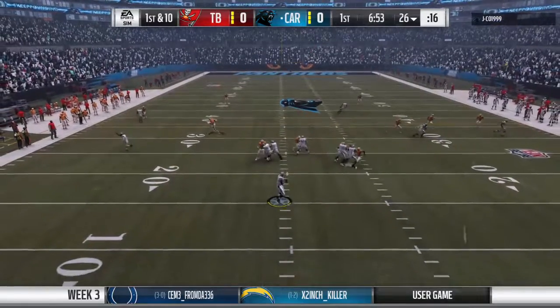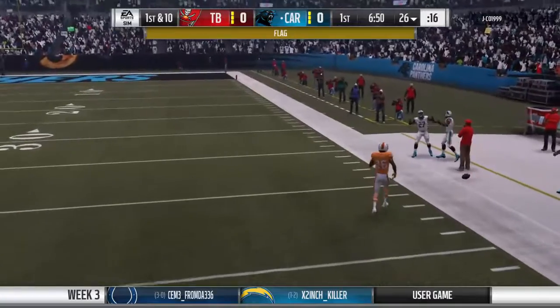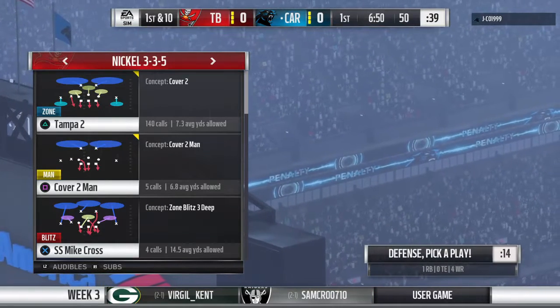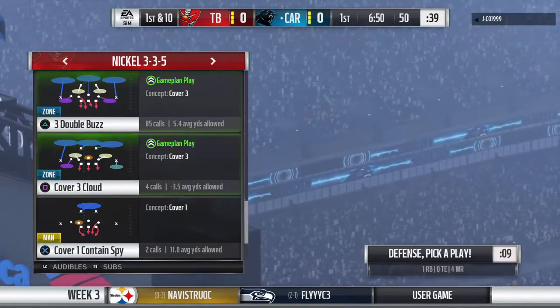Now Newton on first down. And that's going to wind up incomplete. However, we do have a flag down. Let's check in with our referee. So the contact came before the ball got there, and the flag is thrown. Timing is everything, isn't it?